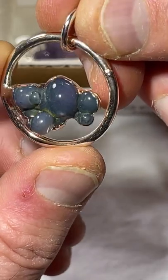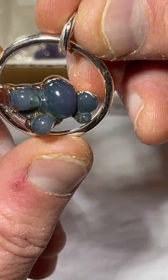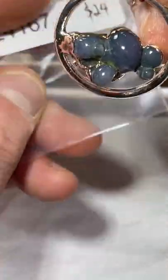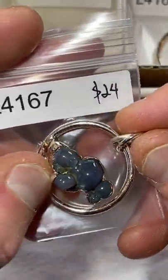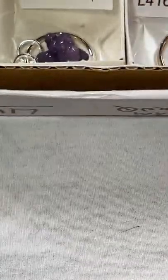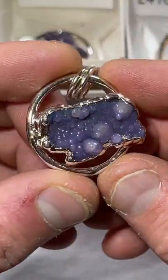This one's the multicolored one. It's got purple and bluish green. And that one is $12. And I can sell you a chain too if you want. They don't come with chains, but I can sell you one. I've got electroplate, I've got plated chains, and then we've got solid silver chains too.